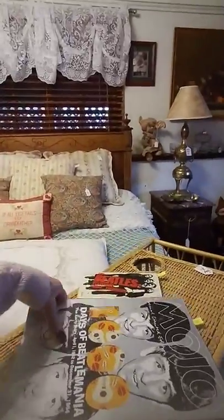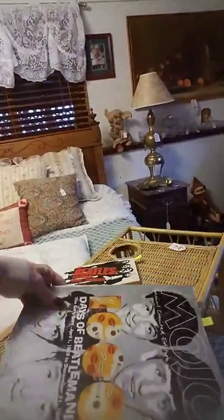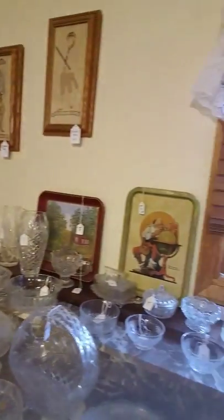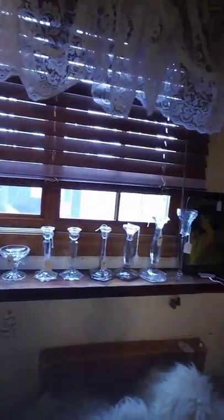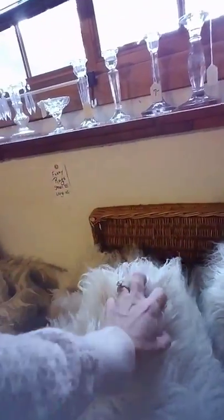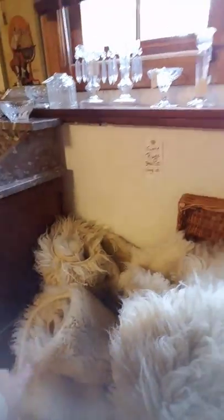And who doesn't love the Beatles? Thousand Days of Beatlemania. Over here we've got lots of the crystal and these little German guys hanging out. We got your trays, Norman Rockwell and Coca-Cola tins. There are tons of these little furry rugs, all in good condition.